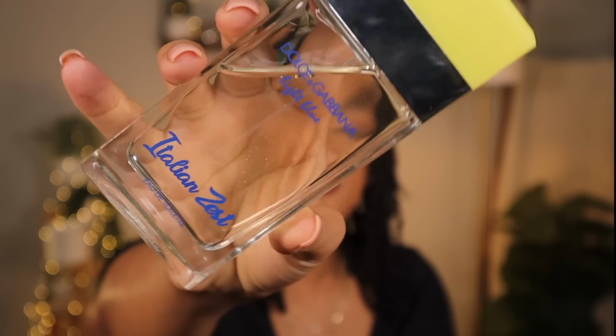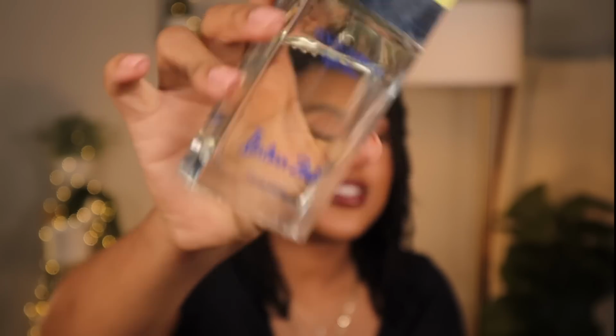Next, we have a fresher scent, and I really like this scent. I just hate the performance on this, and on top of that, I don't reach for it because I'm not really a fresh person. Like I would rather go for a fruity floral or something like that over a fresh and clean type of scent. And this is Dolce & Gabbana's Light Blue Italian Zest. This is an eau de toilette concentration, so that's why it doesn't really perform that great.